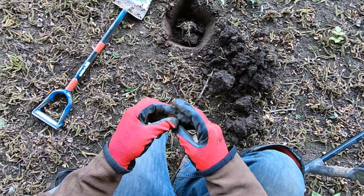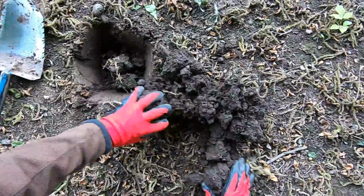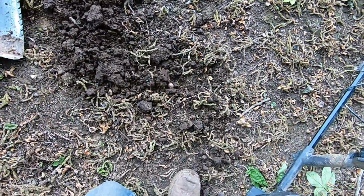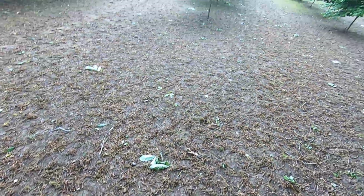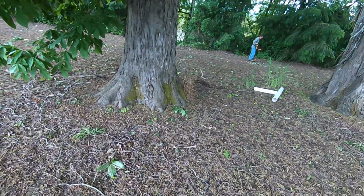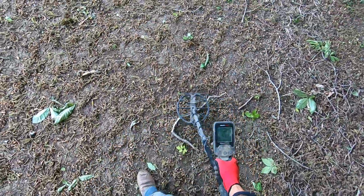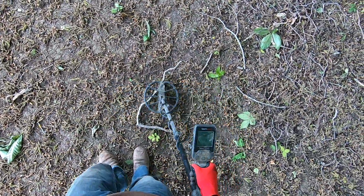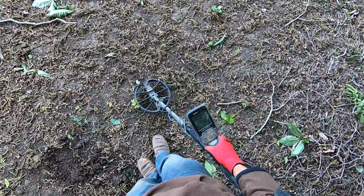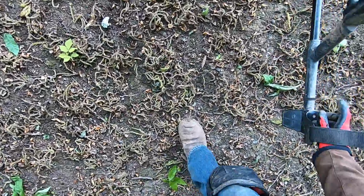It's just a rose, clad dime. Way back here, man. That's just crazy. I just found a clad dime. Yeah. On its edge, probably. Did you dig it already? Yeah. It's a penny right on the surface, right there.